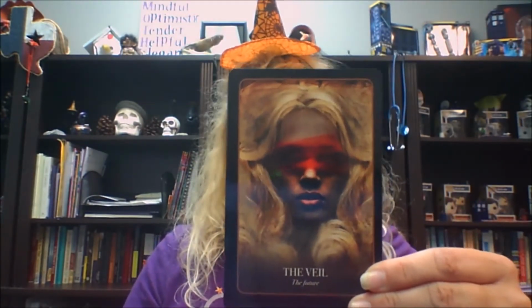The veil, the future, for we can never really see and know what is coming. It's always the veil. Now this one's interesting, the werewolf, exploring wildness. I like that one. I'm going to have a good time with these cards, interpreting these in readings. This is going to be fun.